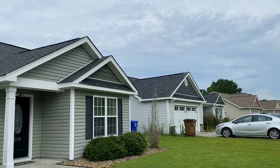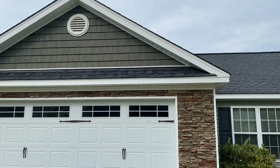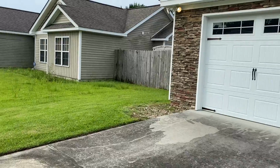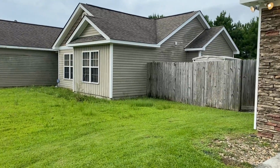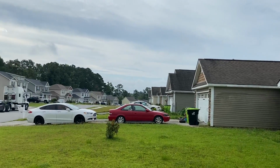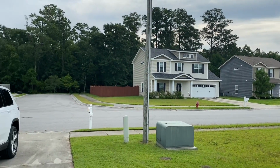All right, we're out here at Jasmine now. This is located in Aragona Village. This is the newer section. It's not brand new, but it's definitely the newer part of Aragona Village. This subdivision is located right off of Piney Green Road.